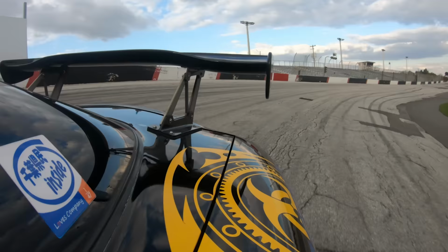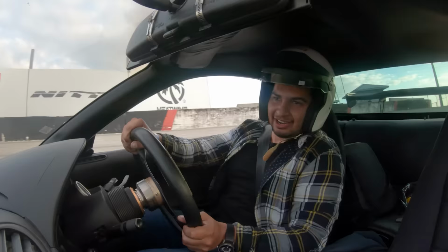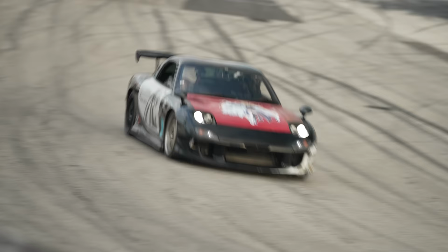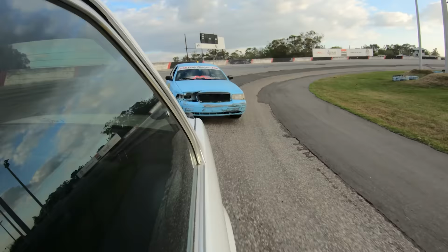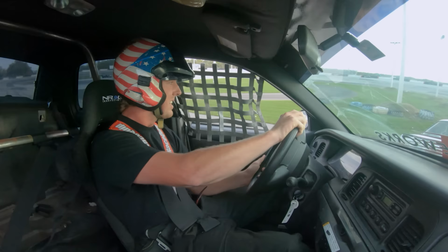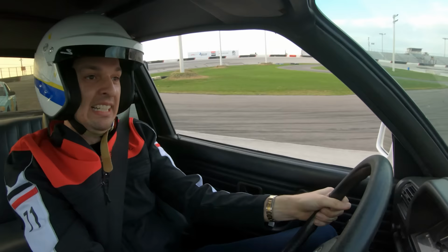Into the turn. Come on, RX-7, you can do this. Oh, I missed the gear. Nope, nope, nope, we're gonna shut him down. You are not reeling me in. No, no, no. Ugh. Oh, man, messing up my line because I'm looking at my mirrors. Atta Cletus. Jeez. Oh, there he goes.